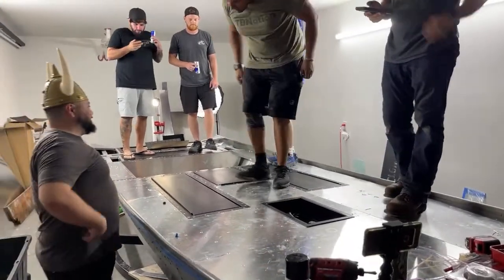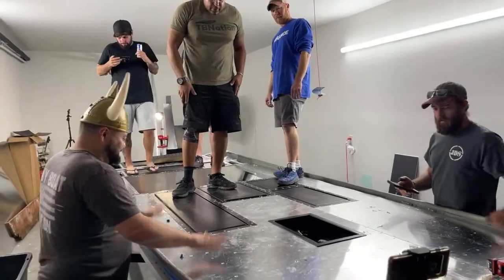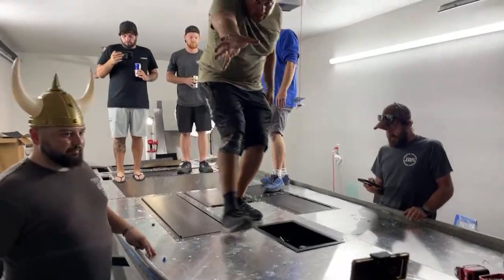It's used to holding a big fiberglass boat. You see that thing? Okay. Why are y'all piling on the deck? Really worried about it.